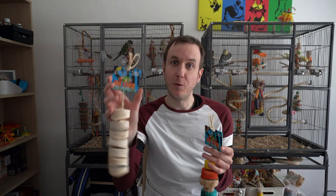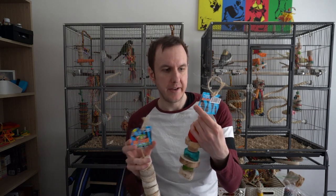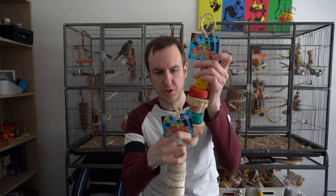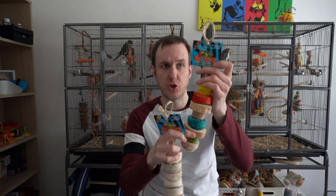So the next two I'm going to hold up are the original, again one which is a staple for our birds, and the especial. The especial has different colours and different shapes. It's got some of the harder sides as well, so it might take a bit longer to chew through.